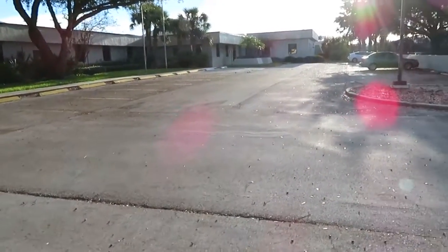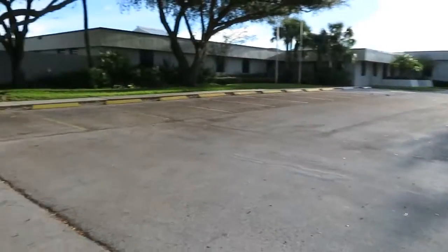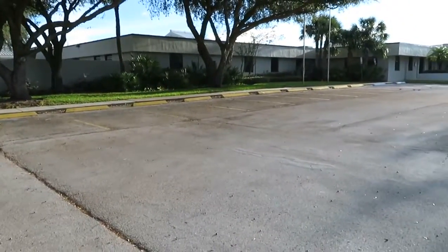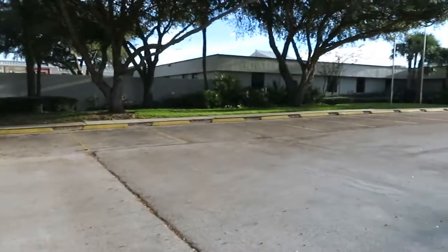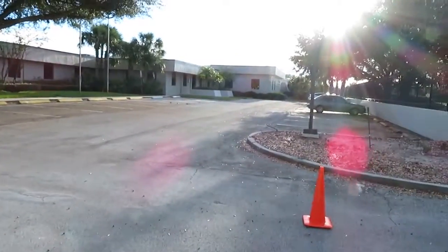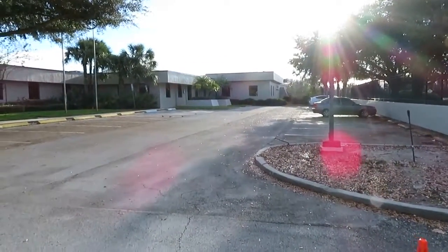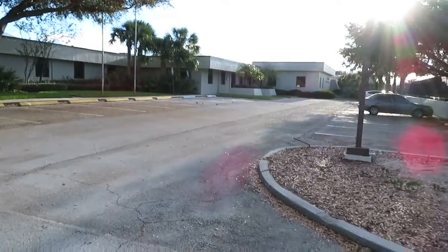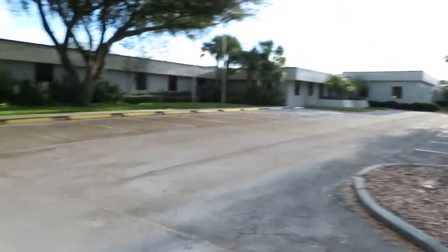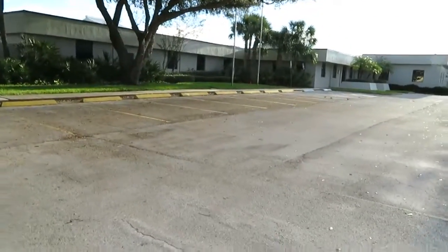I'm here at the Minute Maid Research and Development Center in Apopka, Florida. This is owned by Coca-Cola. And we just finished painting the entire exterior of all their buildings here. And we painted the Coca-Cola plant next door. I'm just coming here right now to pick up one of my trailers and do my final walkthrough.